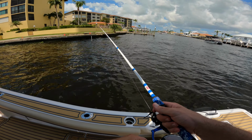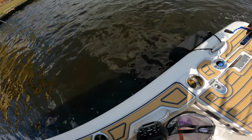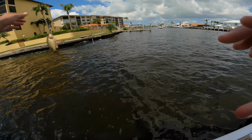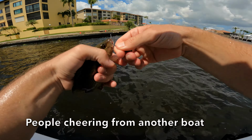Get him? Jill's on. Nice. Mangrove. Heck yeah. Little baby one. Hey. Look at that. Jill's got a mangrove. Giant. Look at that. Beautiful mangrove gray snapper.